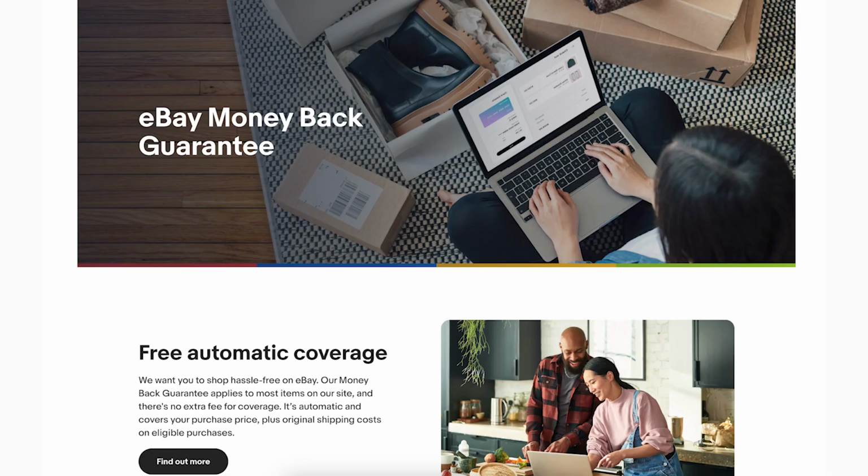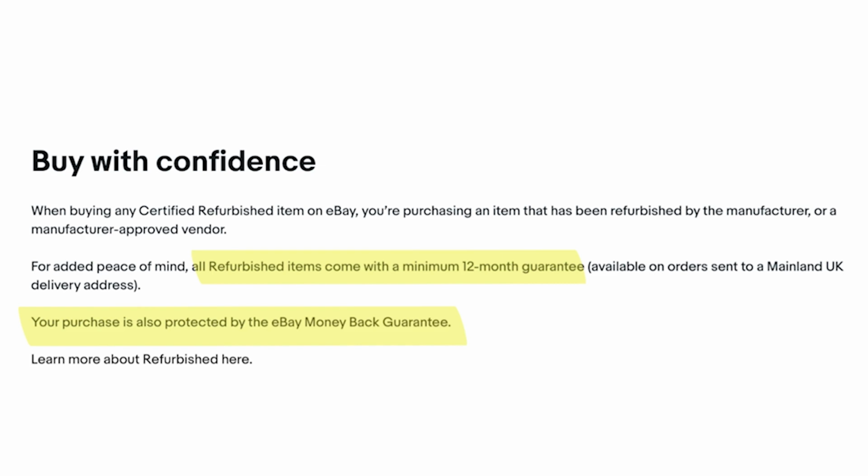But you've got the eBay money-back guarantee, the Ninja 1-year warranty, and potentially, depending on how you pay, PayPal protection and credit card cover. So in theory, not a lot can go wrong, right?